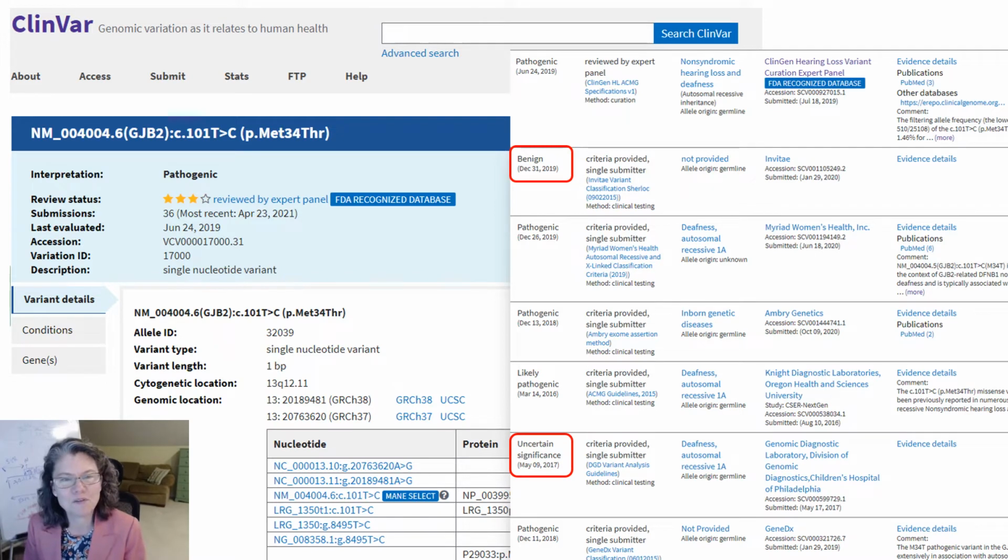My guess is many of you have used ClinVar, but if you haven't, you can go to ClinVar and type in a variant that you're searching for. In this case, I've typed in the M34T variant in the connexin 26 gene. I do want to point out that although ClinVar doesn't make its own interpretations or classifications of variants, it does aggregate and calculate an overall classification. So if all the labs agree with each other, it will give that single overall classification. Or if there's an expert panel that's submitted to ClinVar, that expert panel interpretation overrides all of the others.